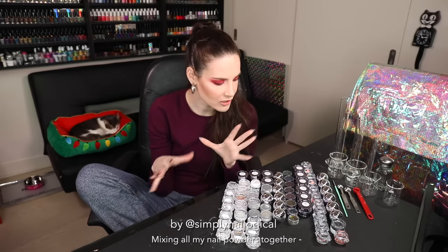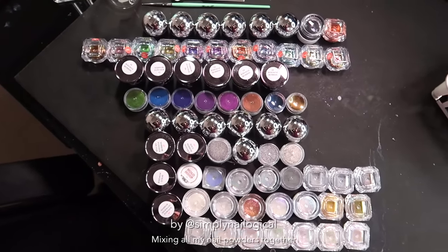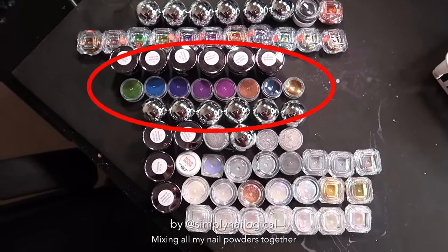Now, looking at the selection of powders we have here, I would hypothesize that we would end up with a very colorful base because multi-chrome powders are overrepresented in this sample. I would think that there's also gonna be a holo finish, but given all the multi-chromes, I kind of have no idea what actual color this will look like in the end.